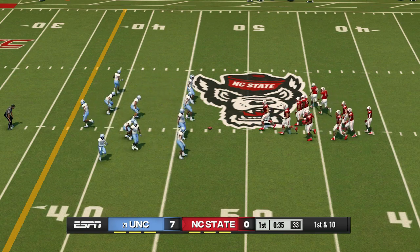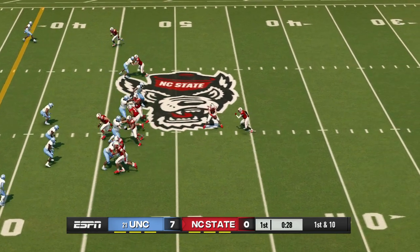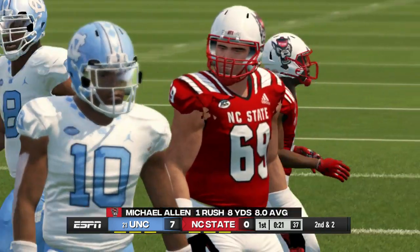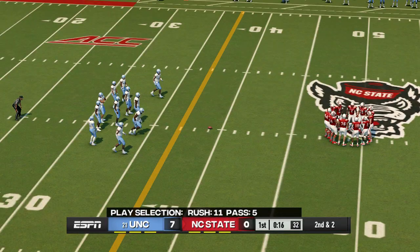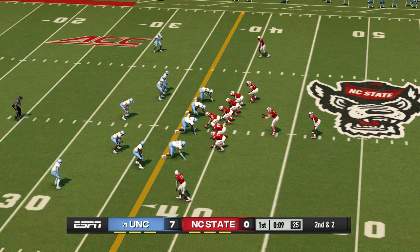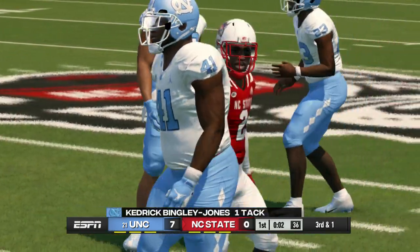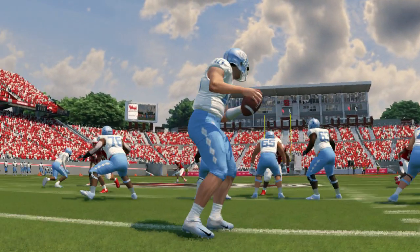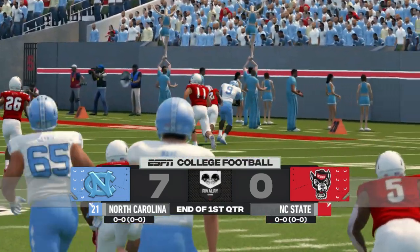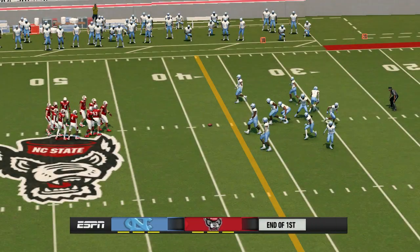From the 47-yard line, it's first down. And he's tackled around the 39-yard line. Fights forward to about the 39. We played one. North Carolina leads it 7-0. Back to the action now here in the second quarter.